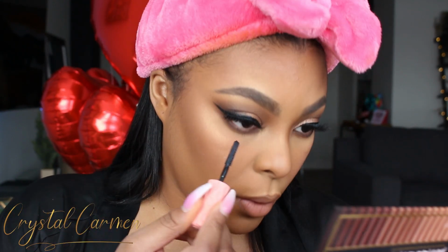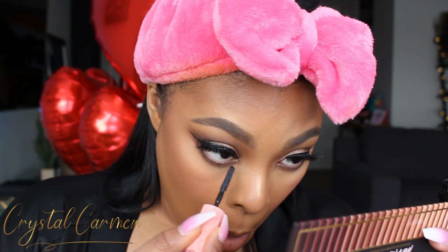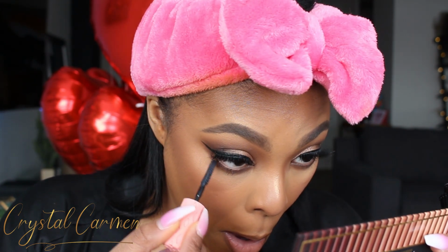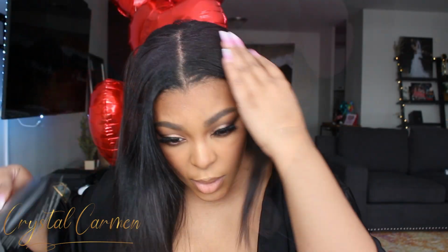Oh no, how could I forget bottom mascara? Bottom mascara, oh my goodness. I cannot live without bottom mascara. Gotta have it. So I'm using my roller lash from Benefit. And I'm just coating my lashes.